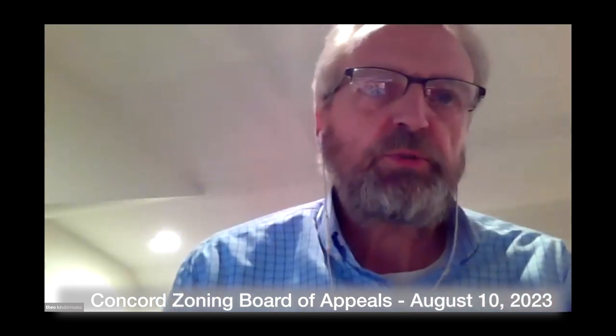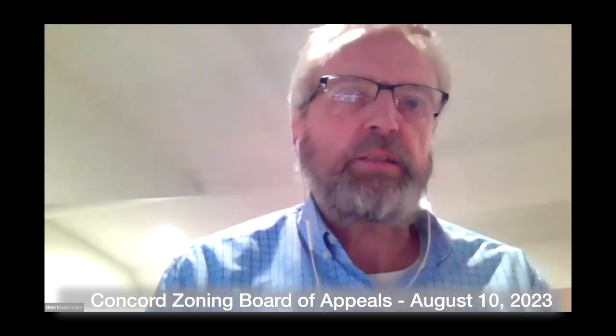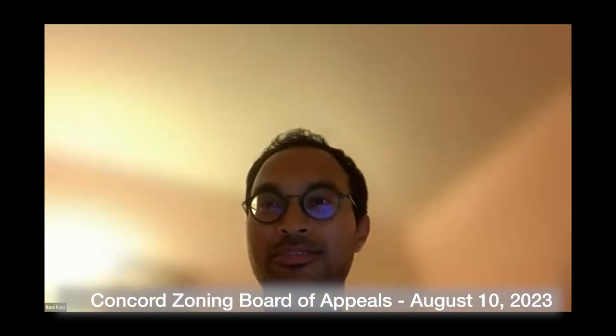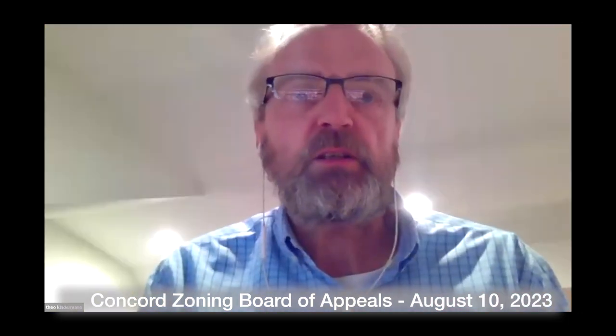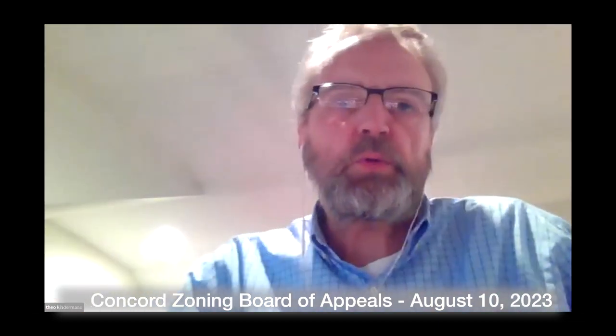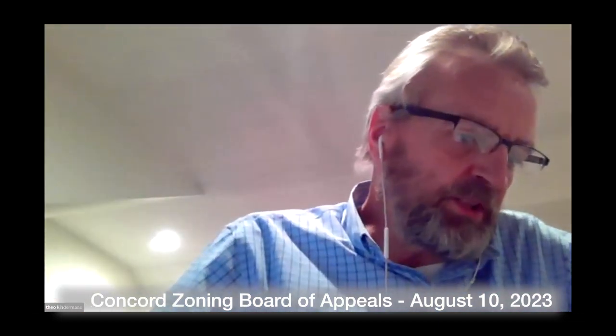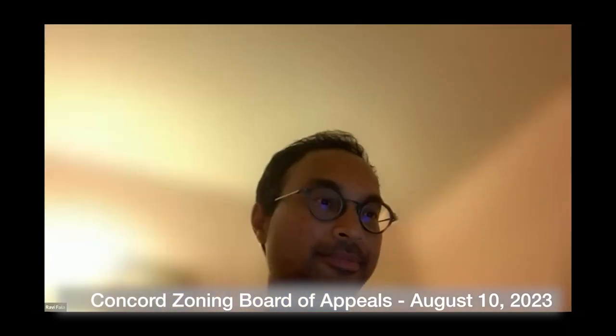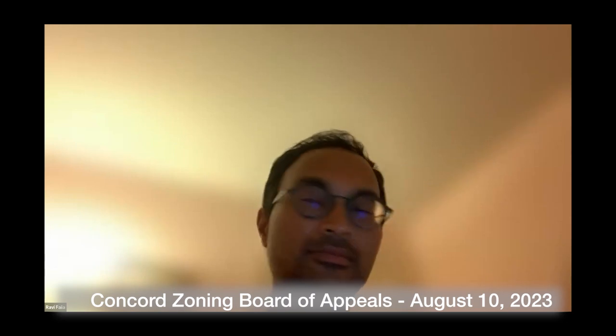Having an in-law suite in there as well takes up a good chunk. And a 3-car garage, right? That's quite a bit of square footage that's sort of out of this equation of, is there no reasonable alternative available? Yeah. Okay.